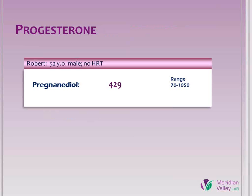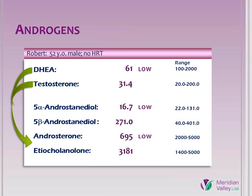His pregnenolone is 429, which is quite healthy for a man. And his androgens are low or lowish. Certainly the DHEA is low. Now this is an anti-aging range, again, for healthy 18 to 35-year-olds, but remember, we want our 50 and 60 and 70 and 80-year-olds to be healthy and age healthily. Robert's 52. So we want him in that healthy aging reference range.